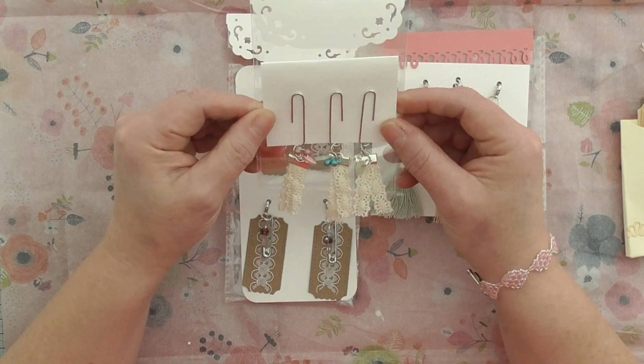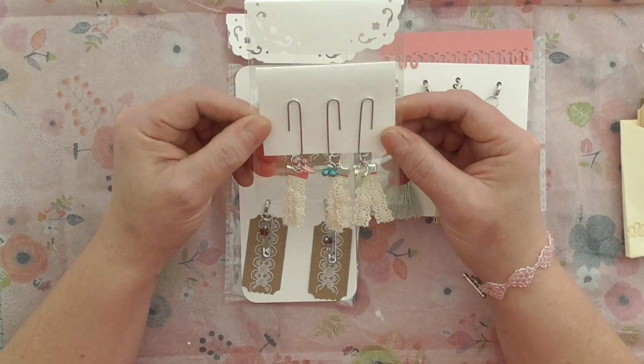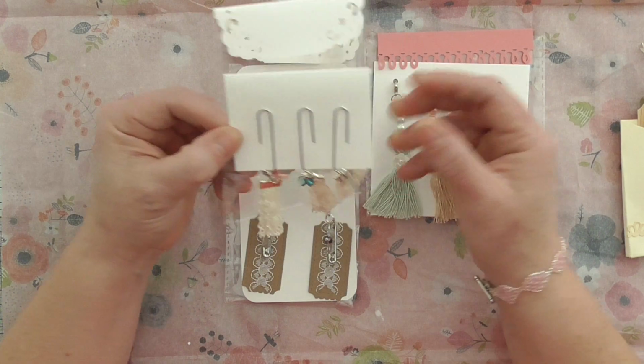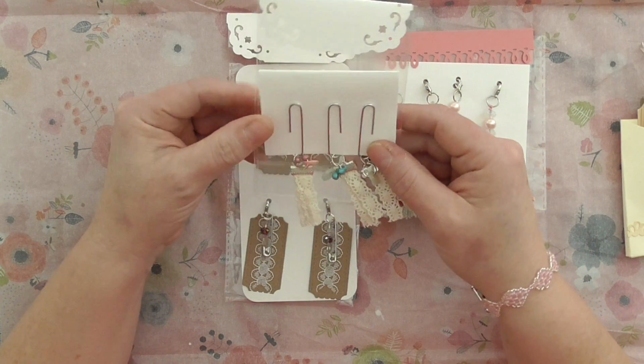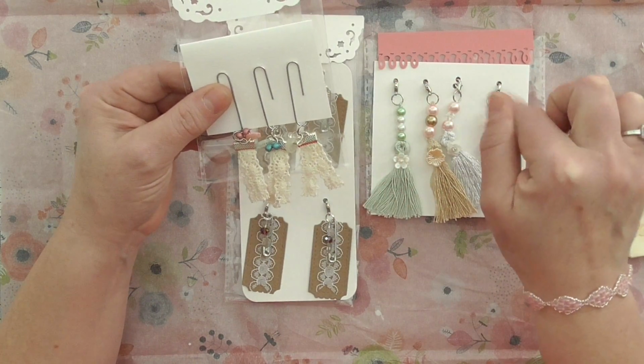Now, the benefit of buying these things already made is that you don't have to make them yourself, obviously. You've got them there ready in your stash. They're all ready to go. It makes your creating of your journals faster because you've already got the stuff.